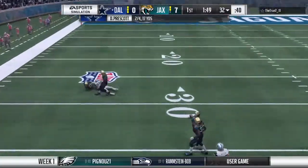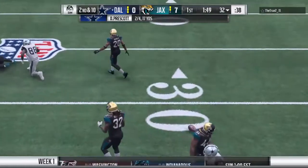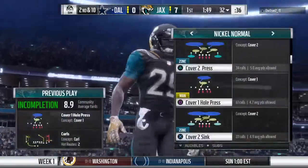And that one falls incomplete. Looked like he might have had position there, but he couldn't hold on at second down.